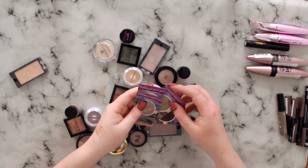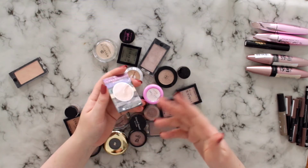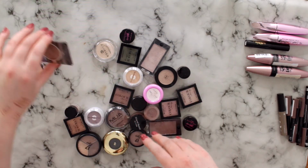I actually quite like the look of the colours, so I'm definitely going to hang on to these. They might come in handy for travel, or just if I ever want to buy any more Urban Decay palettes. It'll be nice to have these, so I'm keeping those.